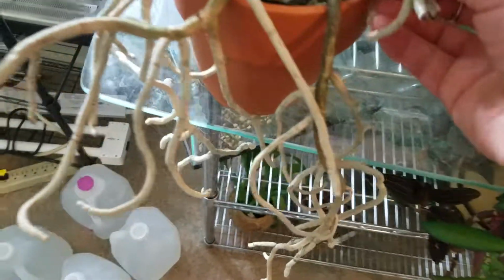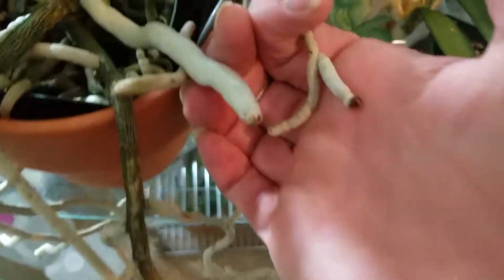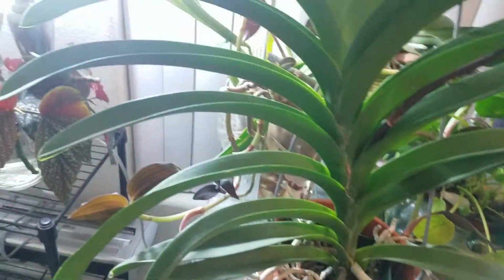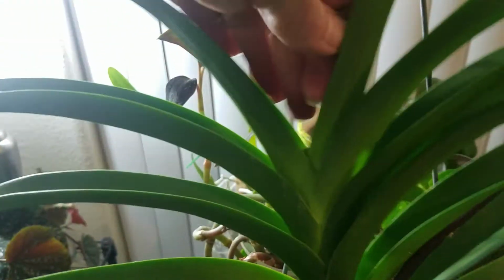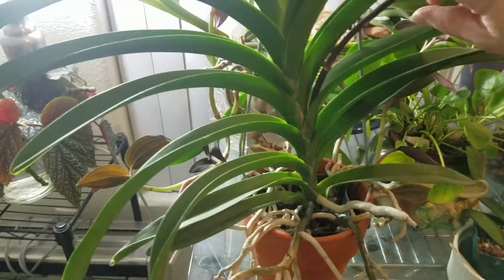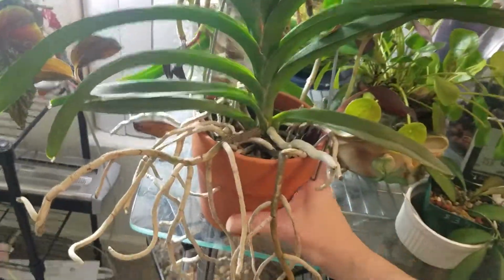You can kind of see this root, maybe. Not so much, but anyway, it's doing good. Got a new leaf growing in the crown there. That's still growing. Yeah, that can be cut off, but I haven't yet.